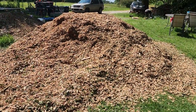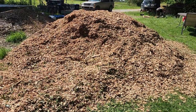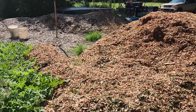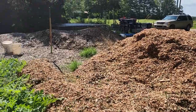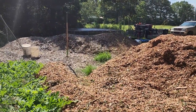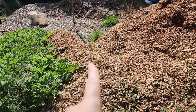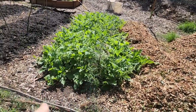So as you can see, we have been gifted another load of mulch from Chip Drop, and I'm moving it by myself with a pitchfork right now. Well, it's nice and loose and fluffy. That other pile in the background has aged so much, it's gotten really heavy. So it's really hard to move. So I am filling in this section. This is where the fence was. I just pulled it down to do this project. I just laid it over here.